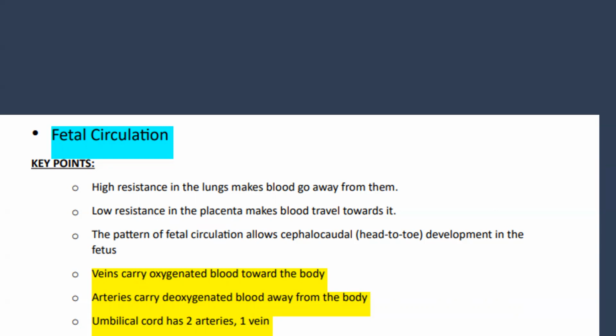Our babies do grow cephalocaudal, head to toe, which means that in development it's going top down, which is why our hands and feet are formed last. You'll notice that by their skin whenever they're born.